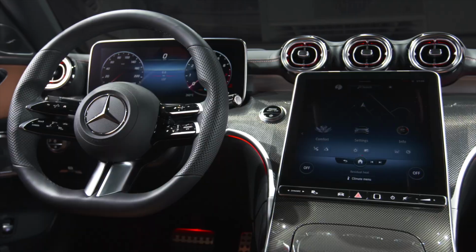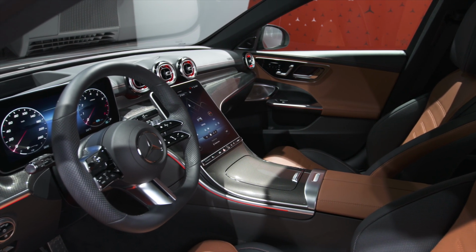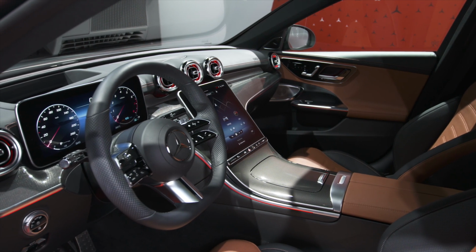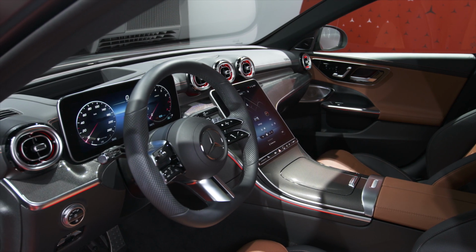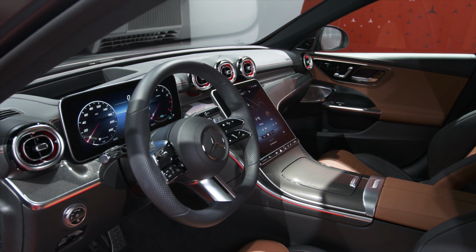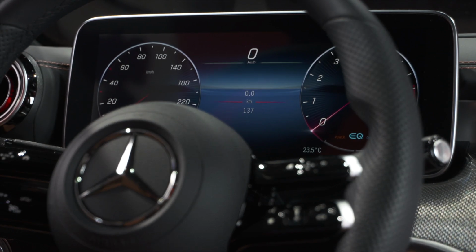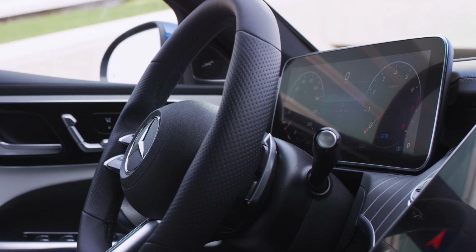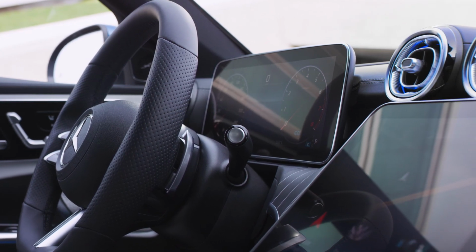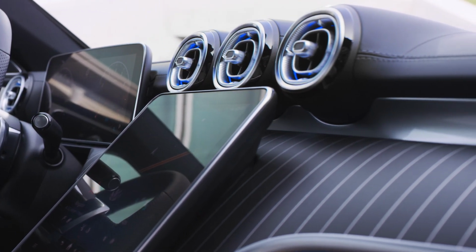However, if you bear in mind that for these systems you always have to look more down inside the cabin, whereas the higher put up horizontal screens are more in the line of sight. So then again, you have to think about, okay, you can go for an optional head-up display. This might then be the solution not to be distracted by this huge screen. And of course the new MBUX software with the voice input and also new functionality in this new MBUX generation.